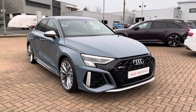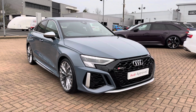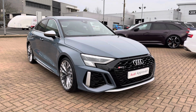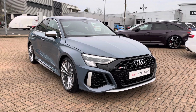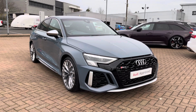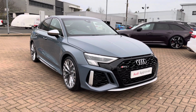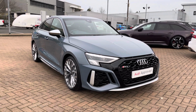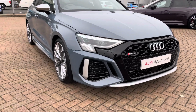Welcome to Stafford Audi. Today I'd like to show you this 2021 on a 71 plate Audi RS3 Saloon S-Tronic in Kemora Grey Metallic. Now this vehicle does qualify for our Audi approved used scheme, which means it gets a minimum of 12 months warranty, 12 months roadside assistance and is available with flexible finance packages. For a quote or to book a test drive, contact us now on 01785 899 417.